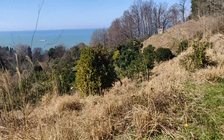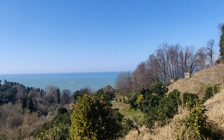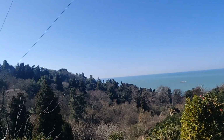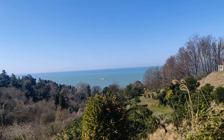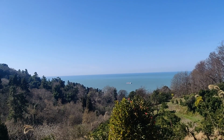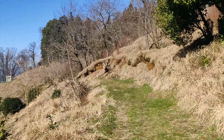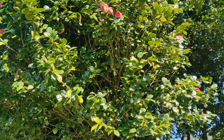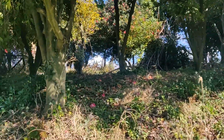I definitely recommend this hiking road. It's called K. It's so peaceful here. So on one side we have a view on the amazing, magnificent Black Sea. On the other side we have rose trees, I don't know how they're called, but trees with flowers. And behind the trees there are mountains covered in snow.